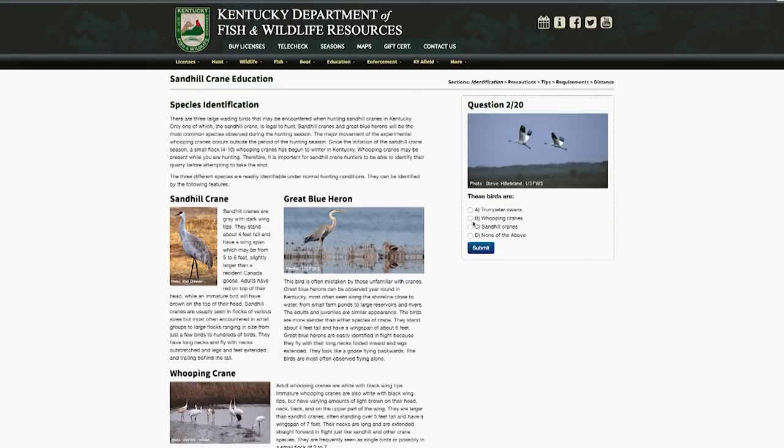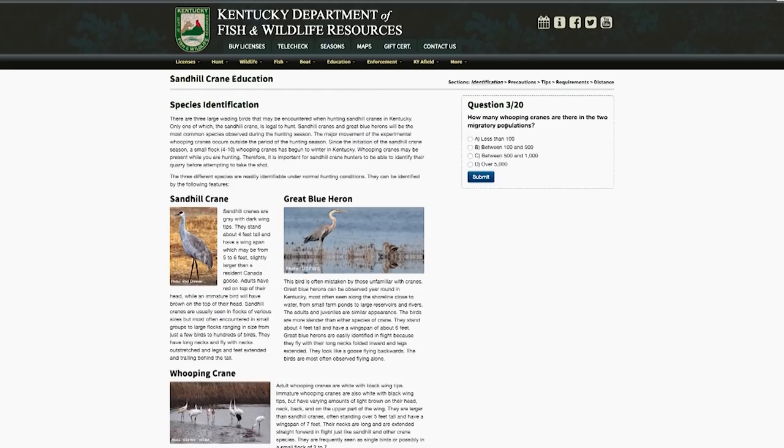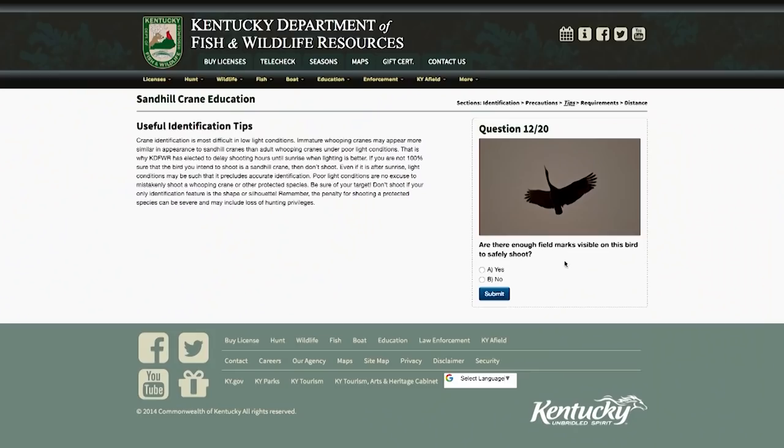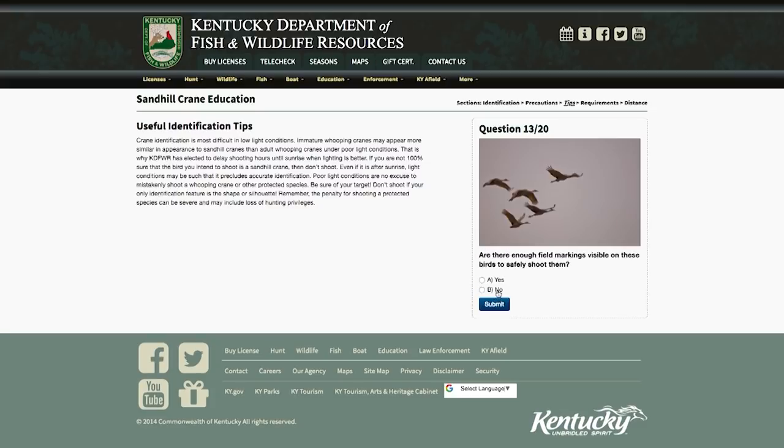There's a concern that hunters will mistake a sandhill crane for a whooping crane or a great blue heron, so the test has questions to make sure that you can identify the difference. There's a lot of shoot, don't shoot questions. You may have a scenario where you can't tell what color a bird is. It's flying in, but you can't tell what color it is. Well, if you can't tell what color it is, you need to be careful and not shoot that bird, because it could be a whooping crane.